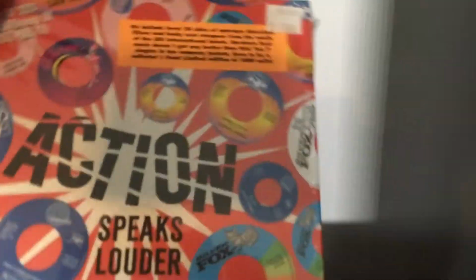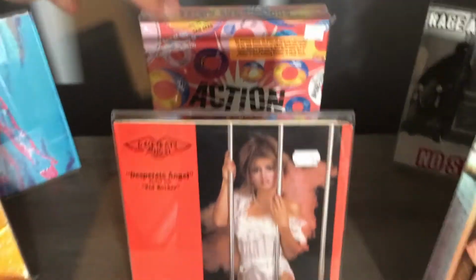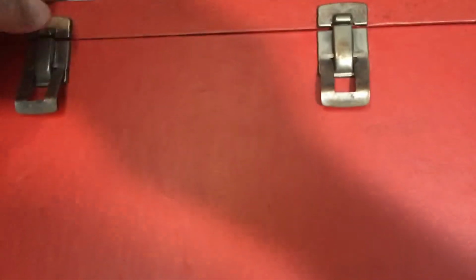This is a great Soul box set, 7-inch singles. I also collect these great 45 cases, and this is actually a dual one. And I have this filled with Pearl Jam singles, which I will probably go over in a Pearl Jam video in the future.